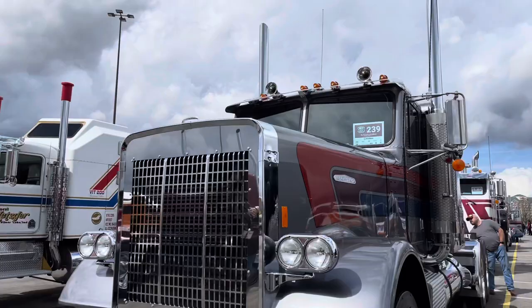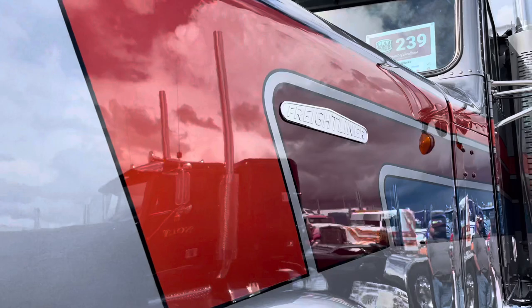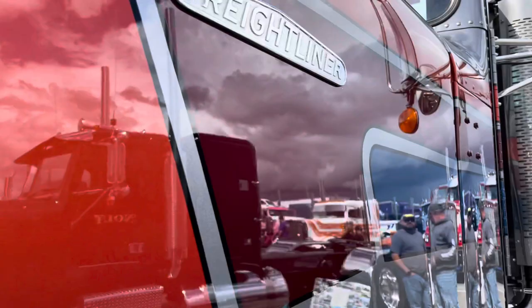Tore the truck apart. They painted the entire interior navy gray, so we stripped the entire interior, new dash, new upholstery, everything totally redone. Stripped the truck down, bunk off, hood off, totally repainted everything. And this is what you see today.